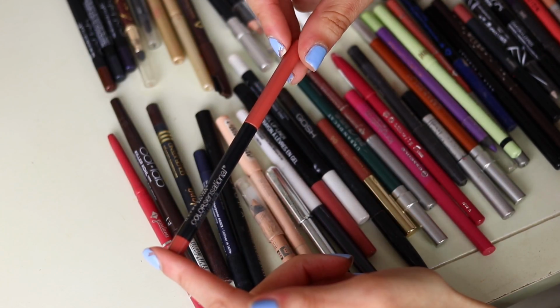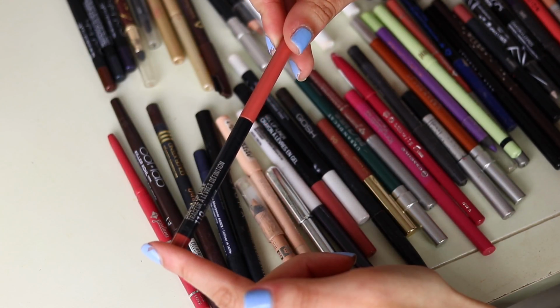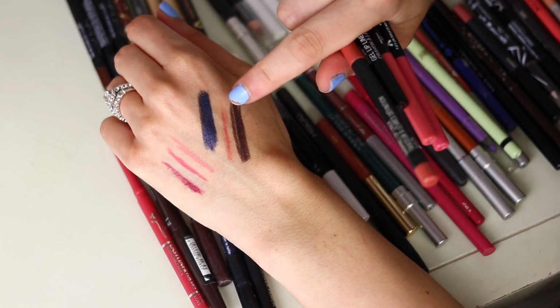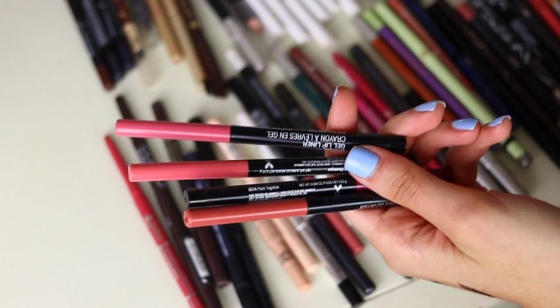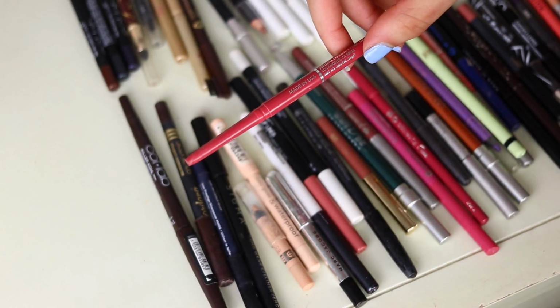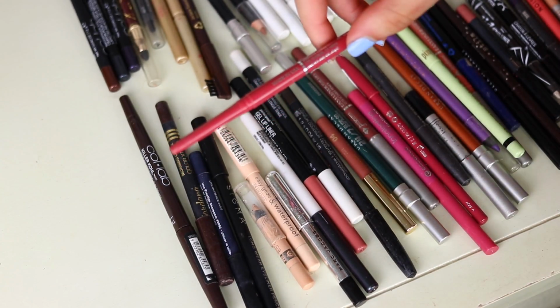This is from Maybelline. It's their Color Sensational Shaping Lip Liner in Purely Nude. And I swatched it here. Hopefully you guys can see it. It's just a really nice nude shade. I'm definitely keeping all four of these. I'm not going in order of eyeliners or lip liners. I'm just kind of picking things up as I go.